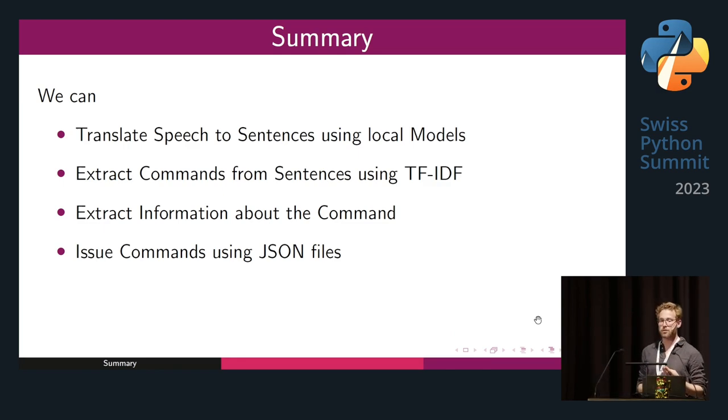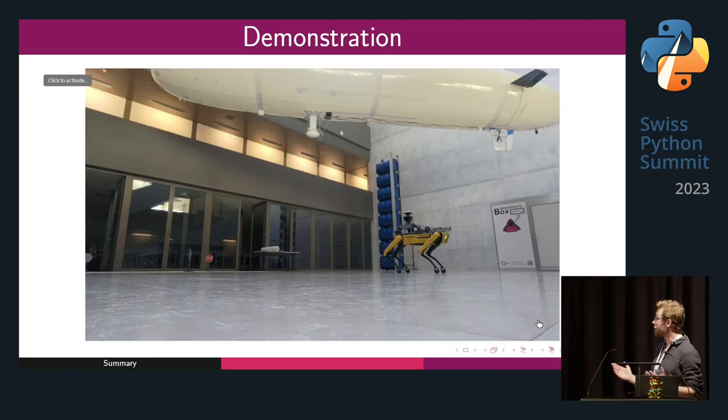We can extract commands from these sentences using TF-IDF. Then we can extract further information about the command and issue these commands using JSON files. So this is basically it. Let's quickly have a look at how this thing works in action.